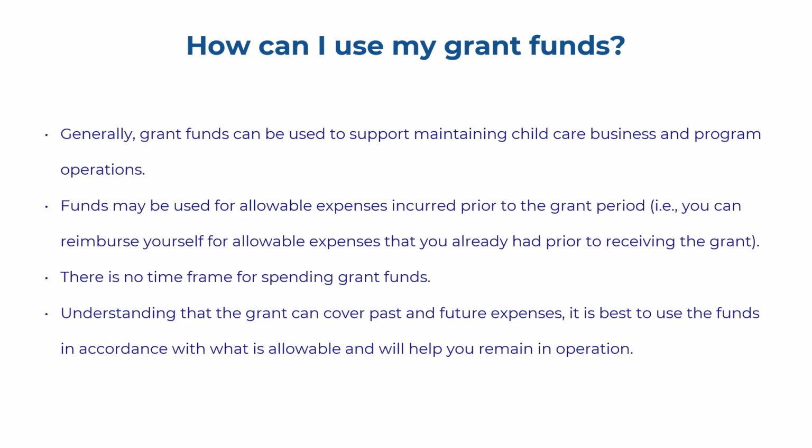Generally, grant funds can be used to support maintaining child care business and program operations. Funds may be used for allowable expenses incurred prior to the grant period. So for example, you can reimburse yourself for those allowable expenses that you've already had prior to receiving the grant. There's also no time frame for spending the grant funds, so you can also spend the funds as you go along. So understanding that the grant can cover past and future expenses, it is best to use the funds in accordance with what is allowable and will help you remain in operation.